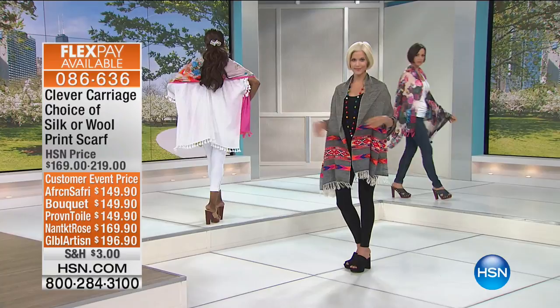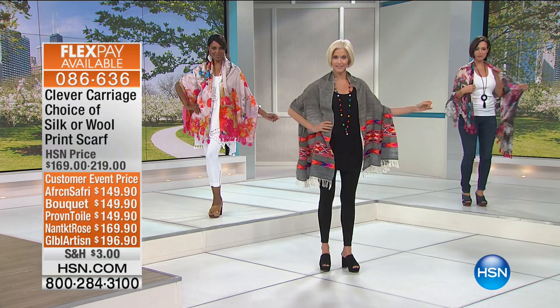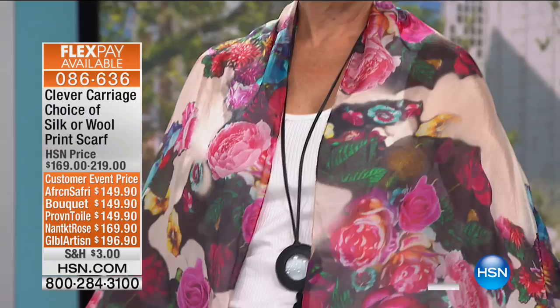Oh, wow. So we've done it in the black and white. Black and white. And it says Provence at the bottom of it in a stripe. Nice. And then in the French blue. Right. And there's something about toile that every time you wear it, it just works with everything. It absolutely does.